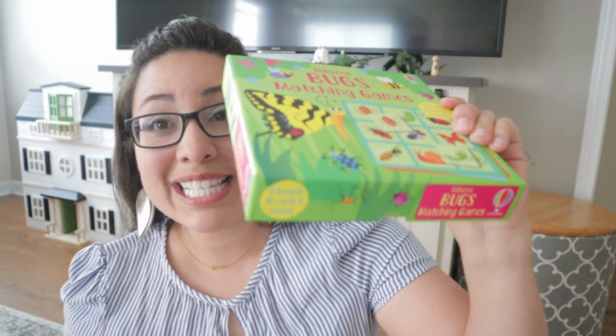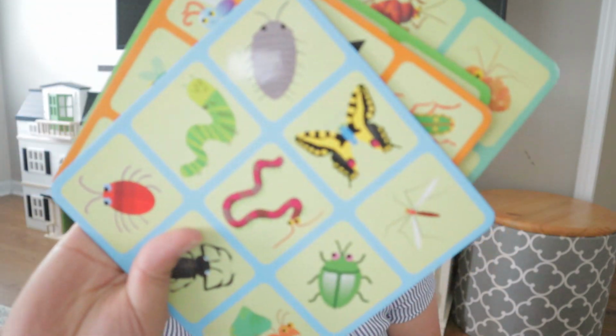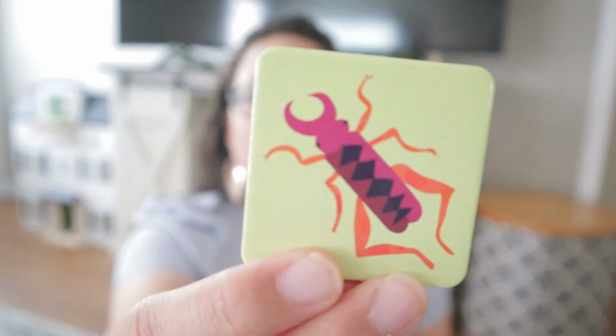And then another activity that I wanted to share with you that Usborne has is actually not even a book. It kind of is, but not really. It is a game. Usborne sells games. This one is a bug matching game. And I got this one because I knew we were gonna do arthropods from The Good and the Beautiful. And it comes with 4 of these boards, like this, with all the little different bugs in them. And then it has these little cards here, so you can see it with all of the little bugs. Some of them I don't really want to touch.